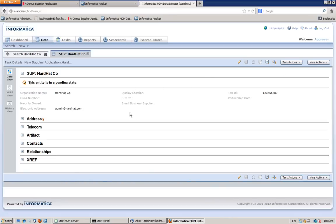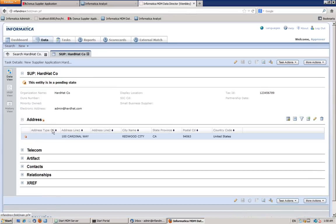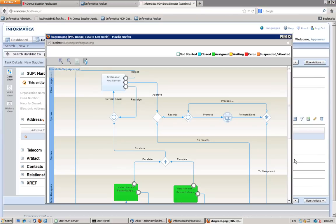And so we're going to again see the information that our supplier had provided, some information about their email address, their tax ID, the address information, which has now been automatically corrected at the point of entry in the supplier portal. So at this point, as a supplier adoption person, there are some additional internal business processes that need to take place, and I can take a look at what those business processes look like by looking at the process diagram. So this gives you an idea of all of the different steps and all the different people within Domus that are responsible for adopting and approving of our new supplier Hardhat Co.